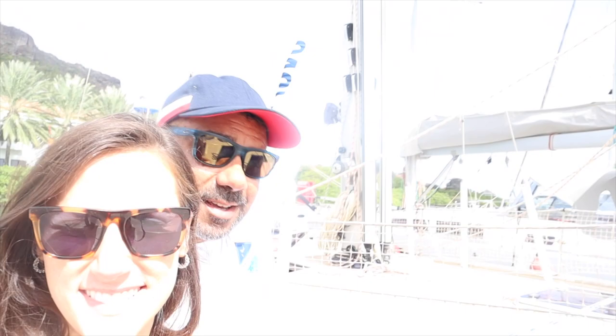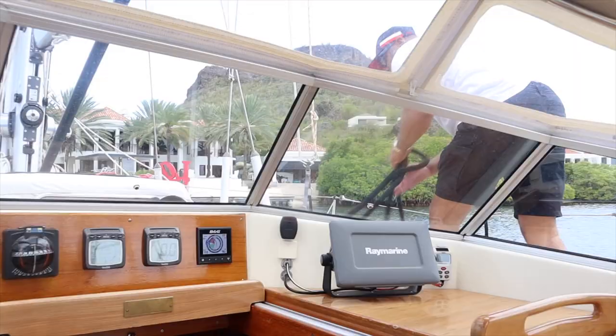Okay guys, welcome to day three. We went and got a rental car this morning. Now we are going to run in here to the marina and start getting some work done. I'm back up the mast today to do some more work at the top of the mast, and then we're gonna go sailing. Are you ready to go on our first sail? Yes. Okay.